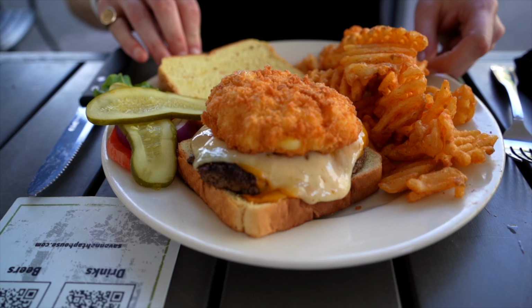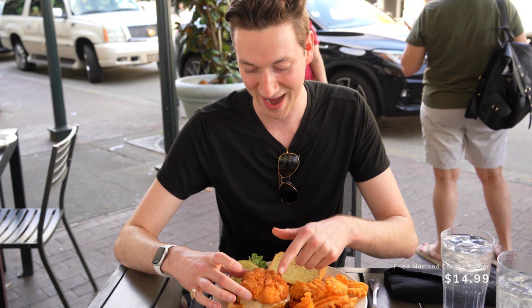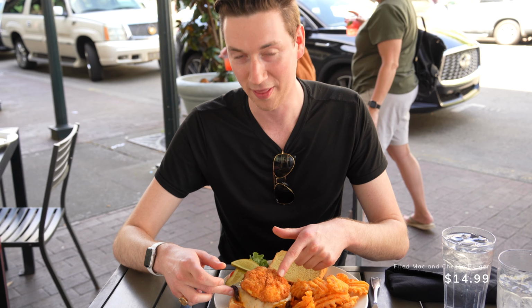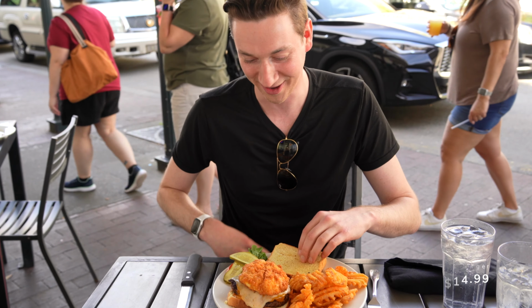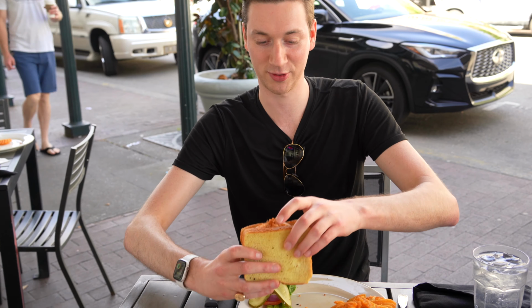What I've got here, it's a Southern take on the cheeseburger. So they actually put a fried mac and cheese patty on top of the burger patty. So it's almost like two patties here. I think the theme I'm starting to see in the South is most of your favorite things are fried, and it seems like it's served on Texas toast. So let's see, first bite here, if it's even possible to get it in your mouth.